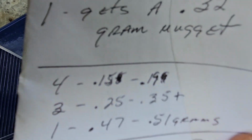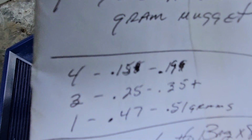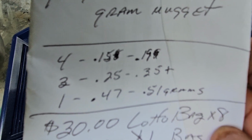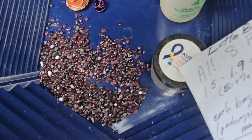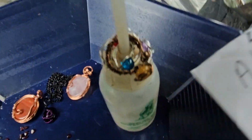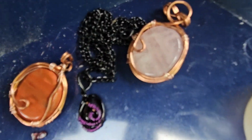So one of these bags, here it is, what it adds up to. 4 of these bags are going to have between 0.15 and 0.19 grams, plus your garnets, plus your peridot, plus one of these pieces of wire tie jewelry that my beautiful, awesome wife made.